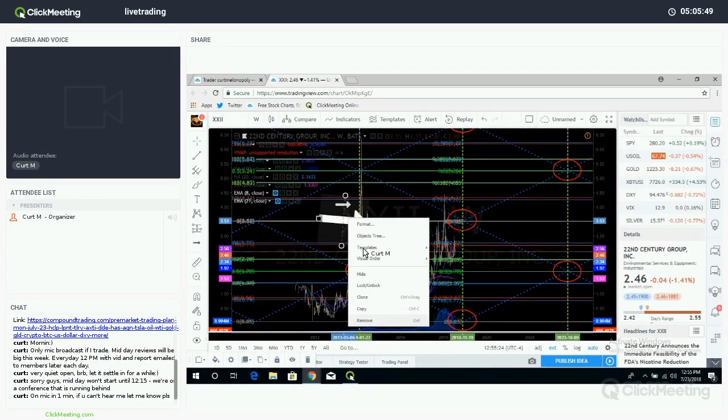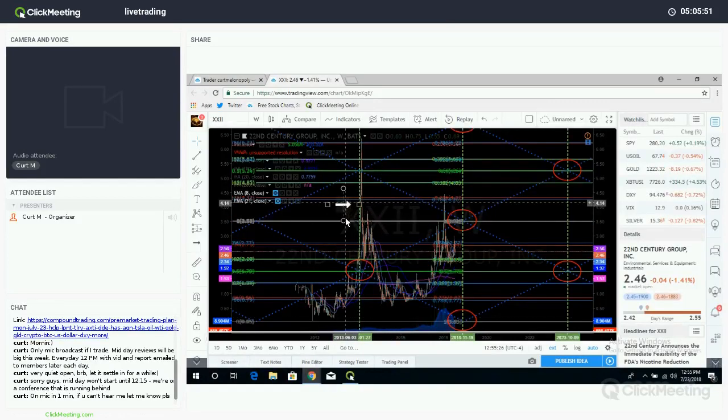Whoa. Must have been important. Okay. See how it went up through here too? Boom. It hit all three targets. 1, 2, 3. This is the power of trading structure. Man, some days, not enough arms.